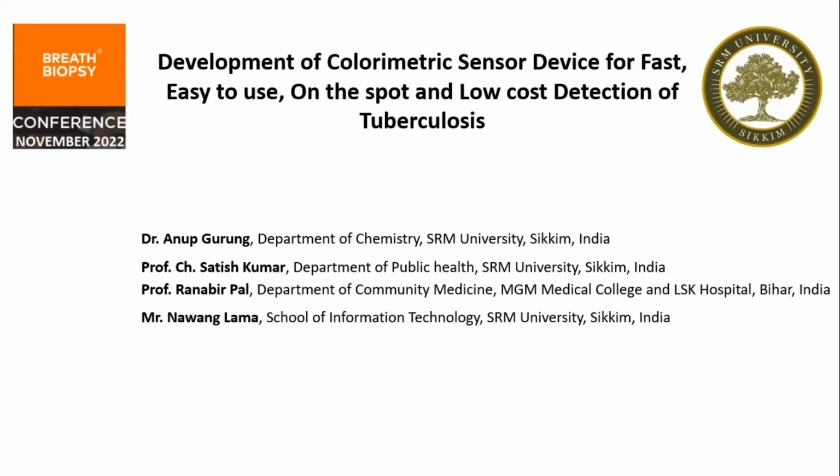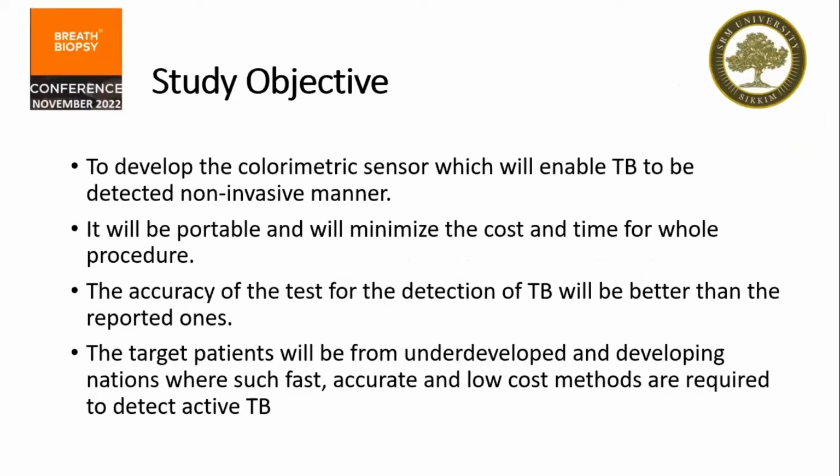The title of our work is Development of Colorimetric Sensor Device for Fast and Easy to Use On-the-Spot and Low Cost Detection of Tuberculosis. Now, the objective of our work is quite similar to Olson Medical, which is conducting the conference, but our approach is a bit different. What we are doing basically is developing a colorimetric sensor, which will enable us to detect TB in a non-invasive manner. It will be portable, and most important, it will be low cost, and the time taken for the whole procedure will be very short, which is a requirement given by the WHO, and it is very much needed for developing nations.